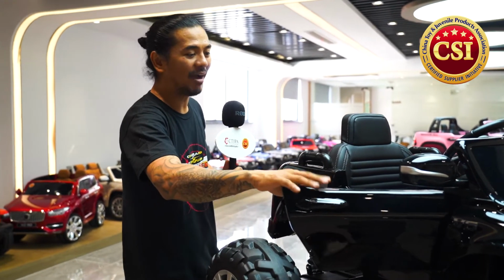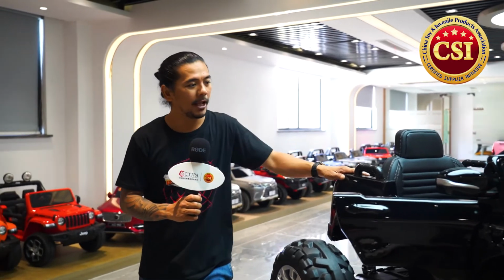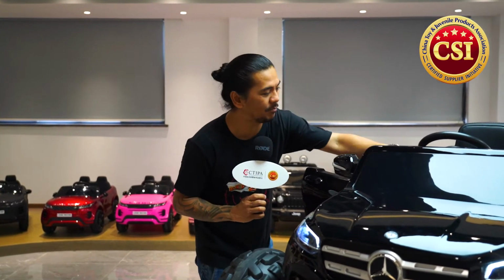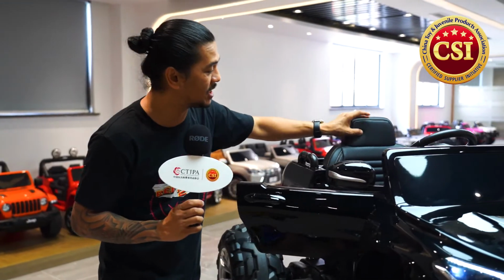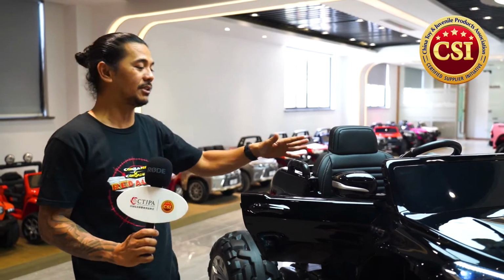And I love how this is painted. It's glossy with a little touch of metallic like the actual Mercedes-Benz model. It also has some nice side mirrors. It also has LED lights for a lifelike experience for the kids. And of course, some seat belts and this nice comfy seat. The seat is not just made of plastic. It has upholstery as well. I don't know if you can see that, right? So it provides more comfort like a real car.